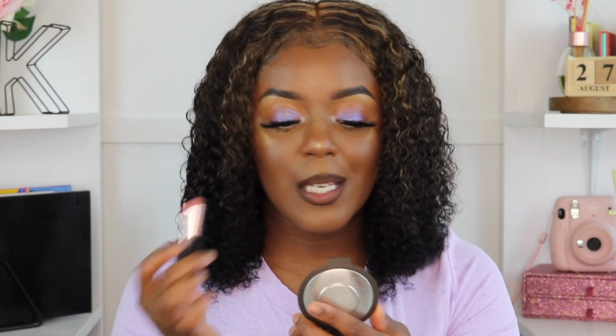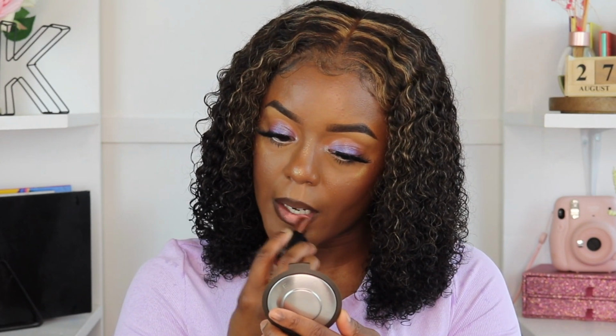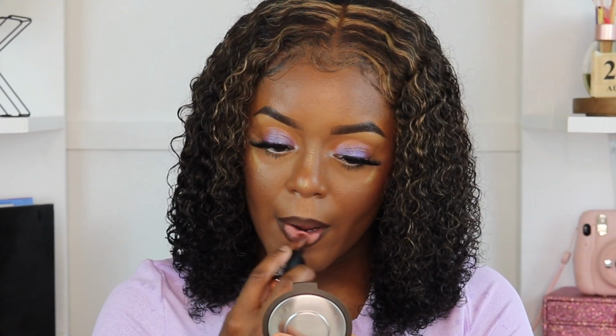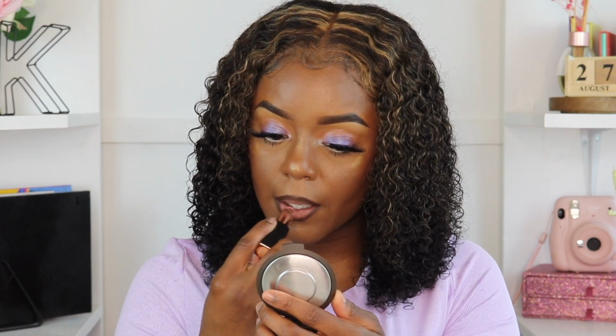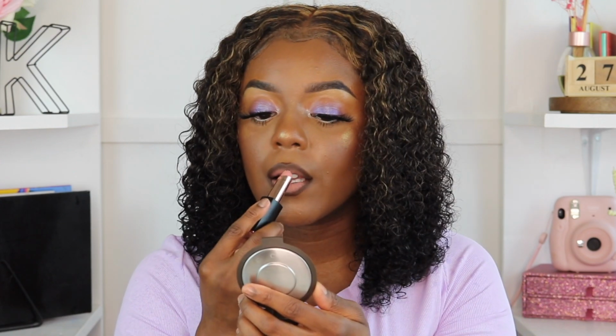So I'm gonna take this lipstick and place it in the middle of my bottom lip. I always start with my bottom lip first. I don't know why, but that's just what I do. I'm just gonna tap a little bit of product in the center and blend it out to the sides. So here's what my lips are giving right now. Then I'm gonna go in and smush my lips together, and then continue to do that until I have the color that I want.